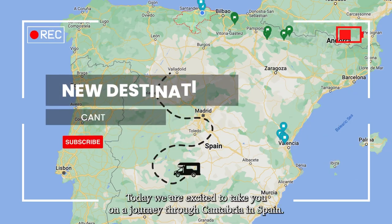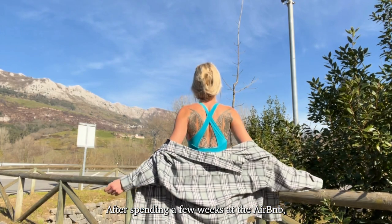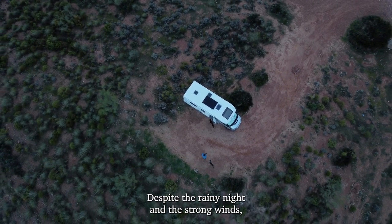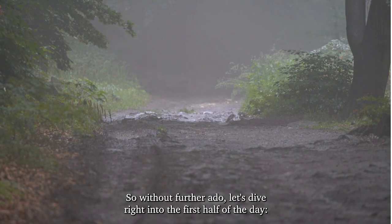Today, we are excited to take you on a journey through Cantabria in Spain. After spending a few weeks at the Airbnb, we were itching to get back on the road and explore this stunning region. Despite the rainy night and the strong winds, we were determined to make the most of it and share this adventure with you. So without further ado, let's dive right into our first stop of the day.